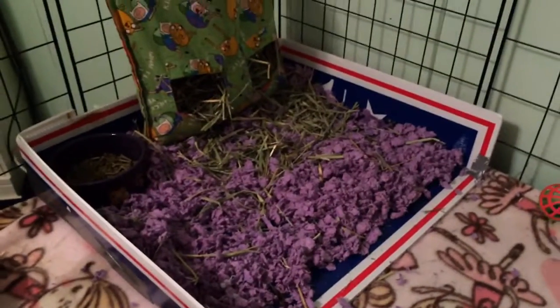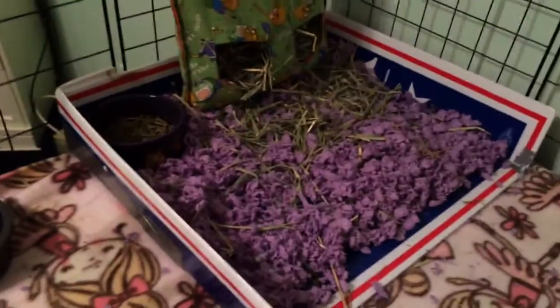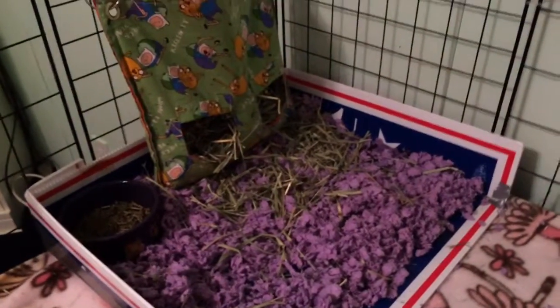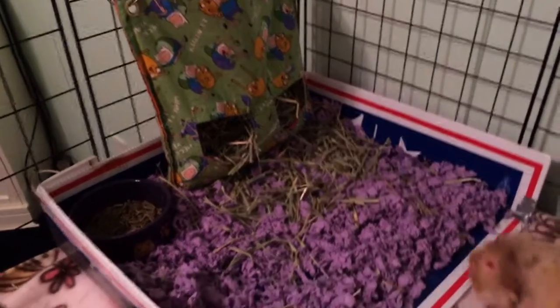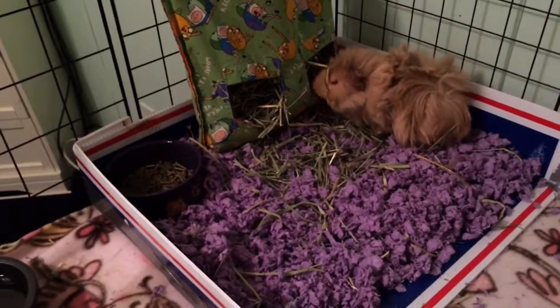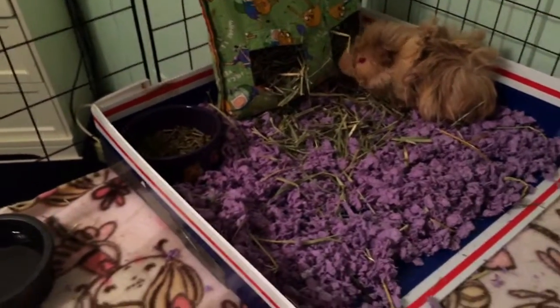It's my first full day trying it out, and right now I really do like it. I find that the girls don't poop in the hay bag now, so that's a nice thing. And they don't climb in it to eat.